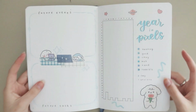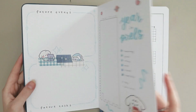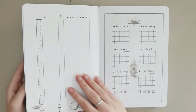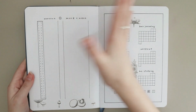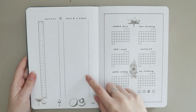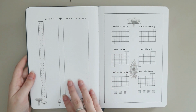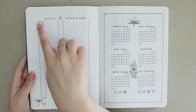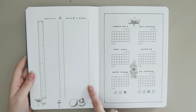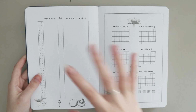And I can't forget that I also have the year in pixels spread here, so we're going to have both things going on the whole year, or at least for January so far, but I'm going to write it in here. And I didn't put a lot of lines on this spread because now it looks pretty empty, but once I start filling it in, it's going to feel much more saturated and really cluttered.